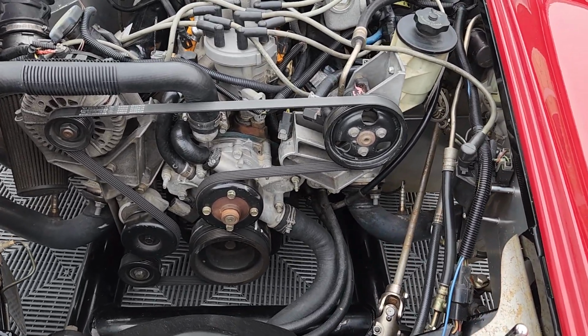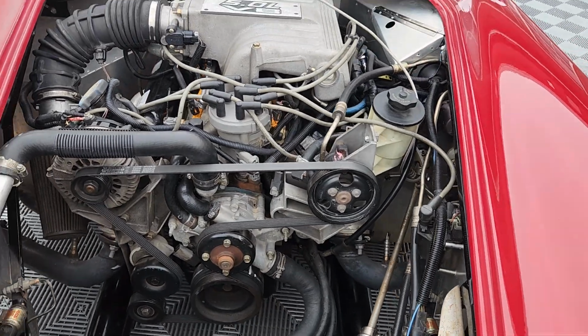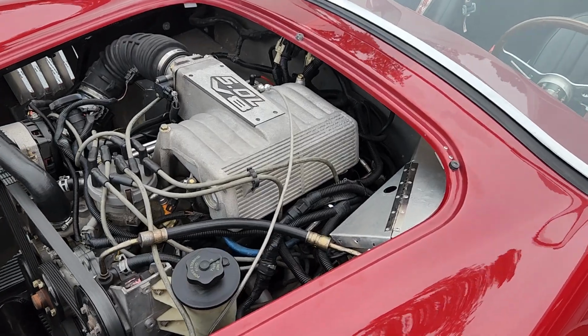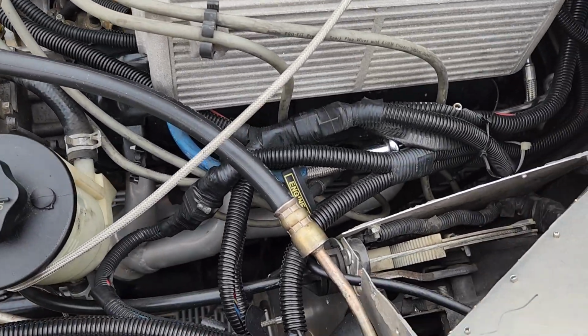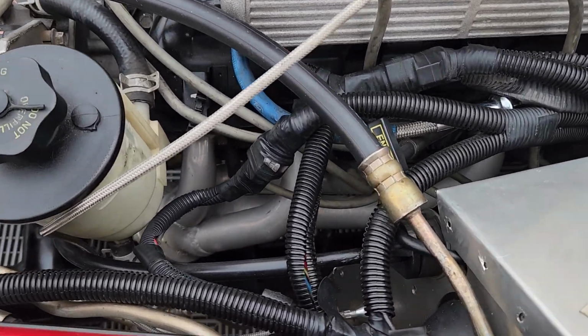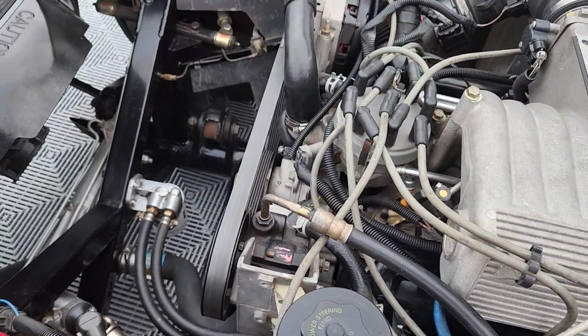This car does have power steering. Not all of these do. It's recently had a new clutch installed, as well as a new clutch cable. You can see that there. Very clean, well-sorted car.